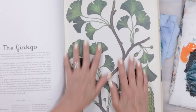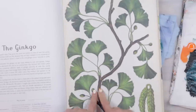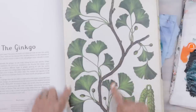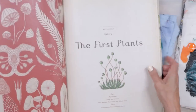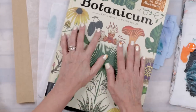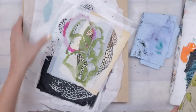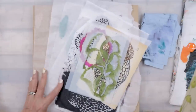This is ginkgo. What I did was I created this portion of it as a stencil, and I'm going to use it today. Then I created the pattern for the algae, and I'll show you those. So this is my inspiration, and there's a lot more to come from this. I didn't have enough time to, you know, one step at a time, Shawn, settle it down.